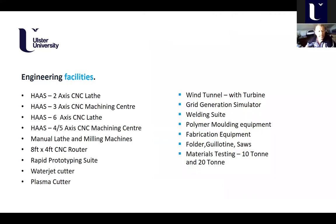So we can see then some of the facilities here. I've just listed them out, but these aren't endless, and there's some new machines since. But what we're trying to get across is that when you, as a student, come along to McGee, one of the things that we do is we run a passport program to get you into the workshop.